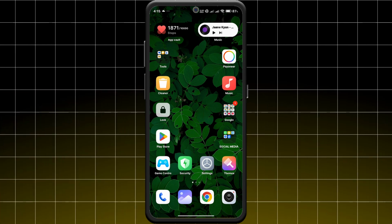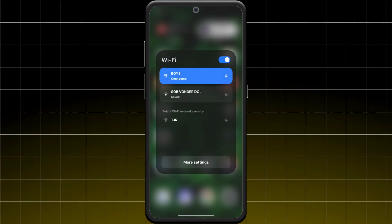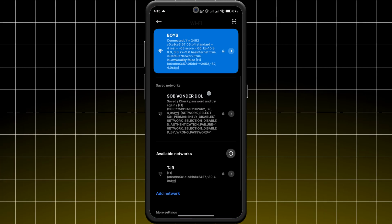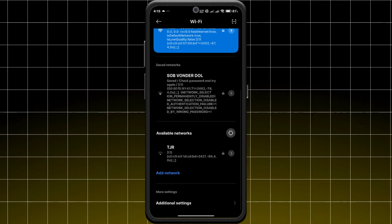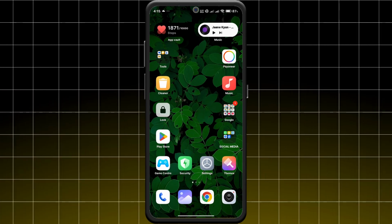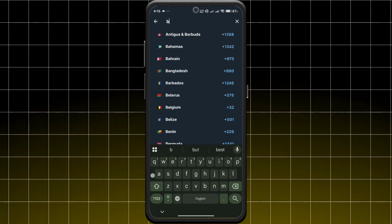Try switching between Wi-Fi and mobile data or restarting your router if needed. Now double check that you have entered the correct phone number including your country code. A simple typo can cause Telegram not to send the code.